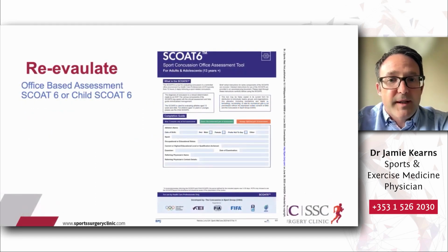With regards to those who've been diagnosed with a suspected concussion, particularly within maybe an amateur setting where there hasn't been medical input, it has definitely been shown that the earlier someone receives medical attention after a concussive episode, it shortens the duration of that episode. So within the medical setting, whether it be with their primary care physician or a sports physician or someone who specializes in concussion, the players should be reevaluated.